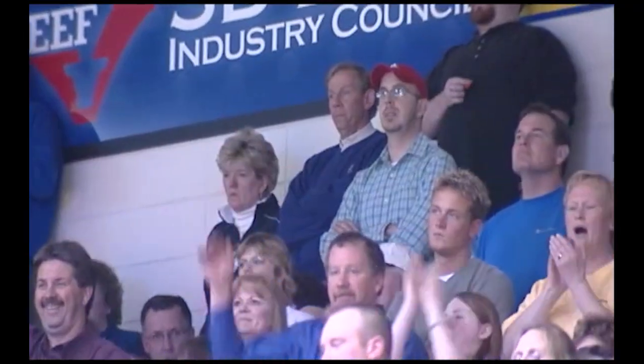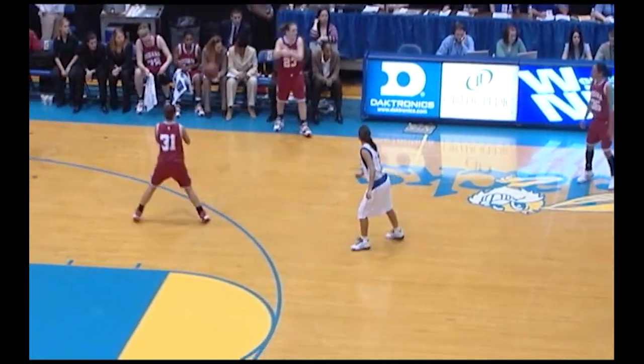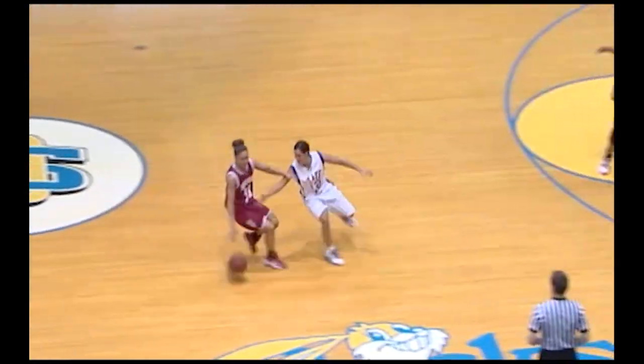The Jackrabbits have been very good. As you can see, high atop Frost Arena, it is full to the brim here tonight. South Dakota State hosting the Indiana Hoosiers out of the Big Ten. A first ever matchup between these two teams.